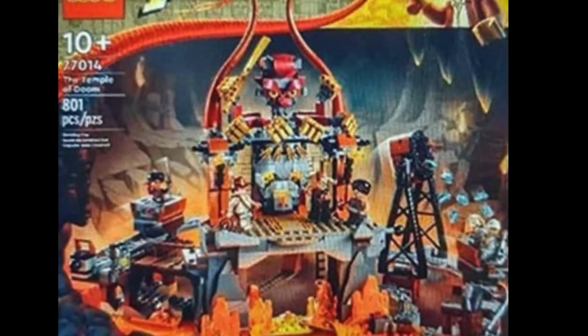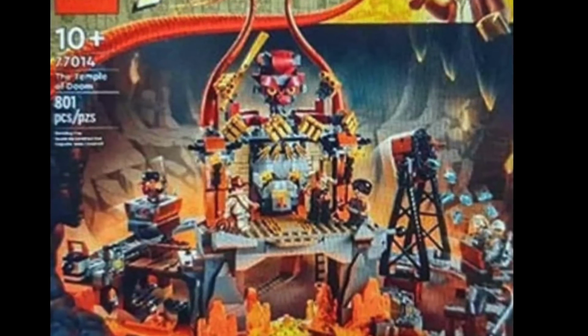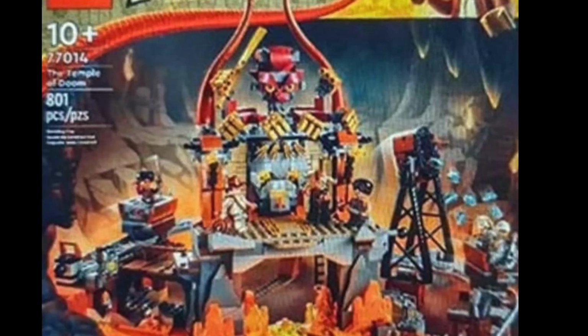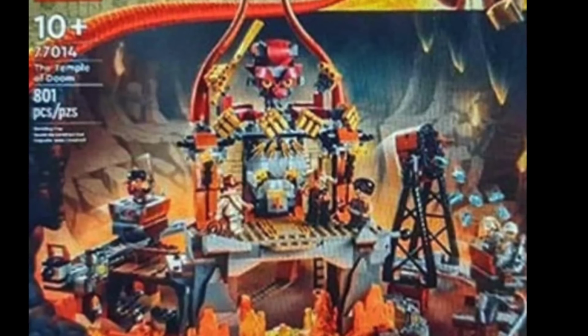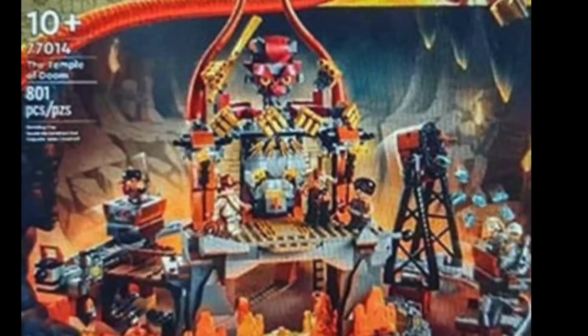What likely happened is that somehow late in the game of actually designing the set, getting it along to production, and planning it for release, LEGO decided that this wasn't necessarily the kind of set they wanted to release in 2023, and just decided to can it, which is a shame because I know that the community is pretty split on this, but more people than not actually did want this set to be released.